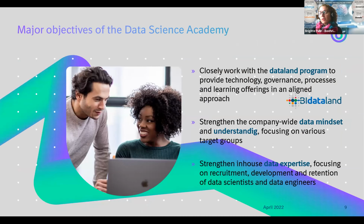So we also, as a company, recognized 1.5 years ago that there's a lot to do in order to become data literate and to leverage the opportunities of data in a better way. And we started several programs. We have a company-wide strategic program called DataLand. At the same time, we founded the Data Science Academy, which goes very much along with the DataLand program.